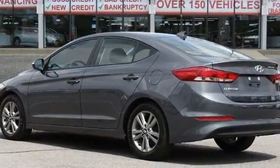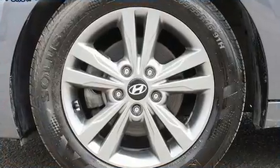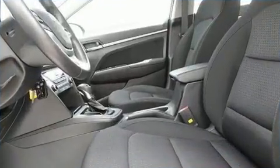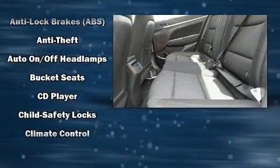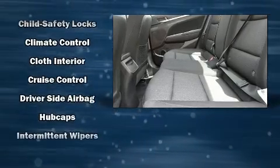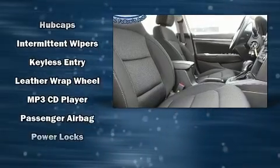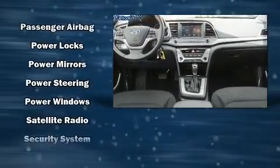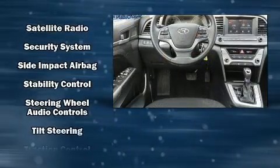Top features include a split folding rear seat, delay-off headlights, one-touch window functionality, a tachometer, heated door mirrors, and air conditioning. Passenger security is always assured thanks to various safety features such as head curtain airbags, front and rear side impact airbags, traction control, brake assist, a security system, OnStar, and ABS brakes.